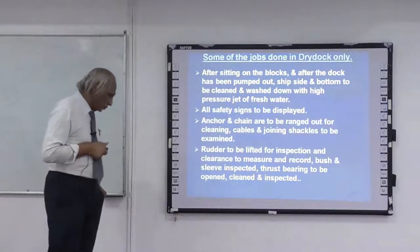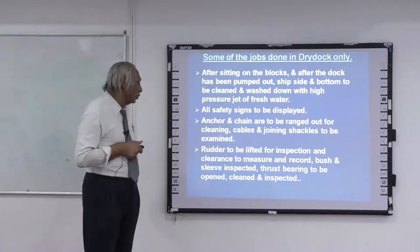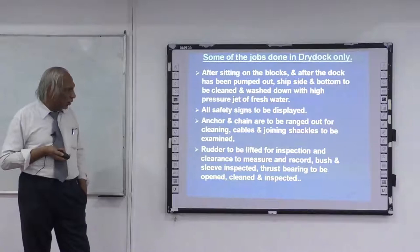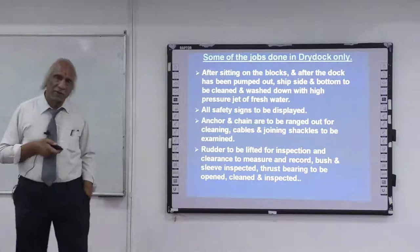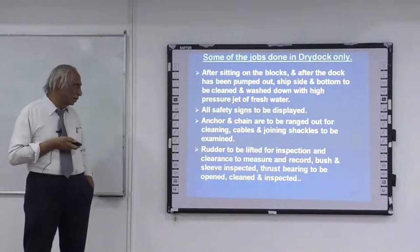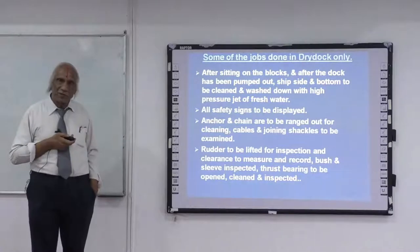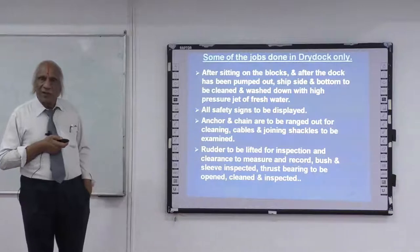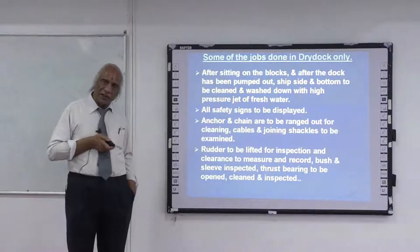Before we use power, while the ship's generation power is still available, you must lower the anchor and the chain cables to the dock bottom so that they can be weighed and then calibrated for the wear of the cable links. If the wastage rate is more than 10%, each of the cable links should be replaced, because we don't want a situation where you lose the anchor chain because we are not taking proper care of the chain links in the dry dock.